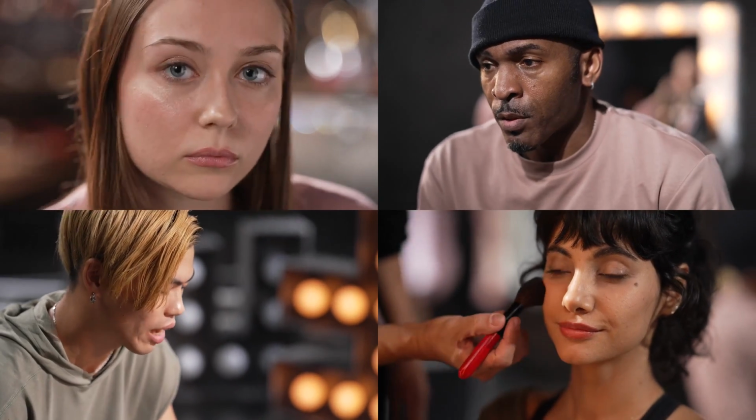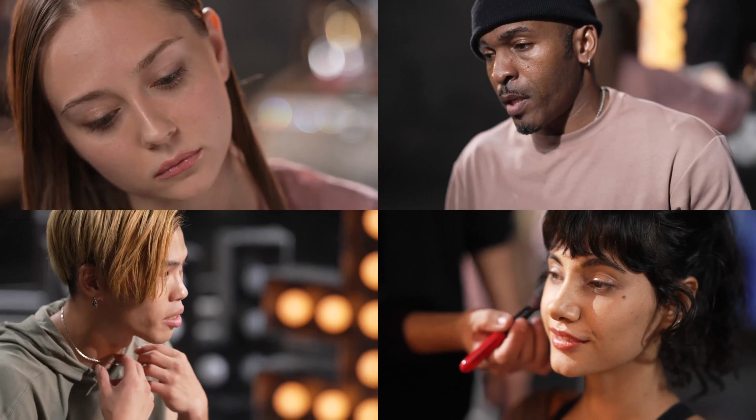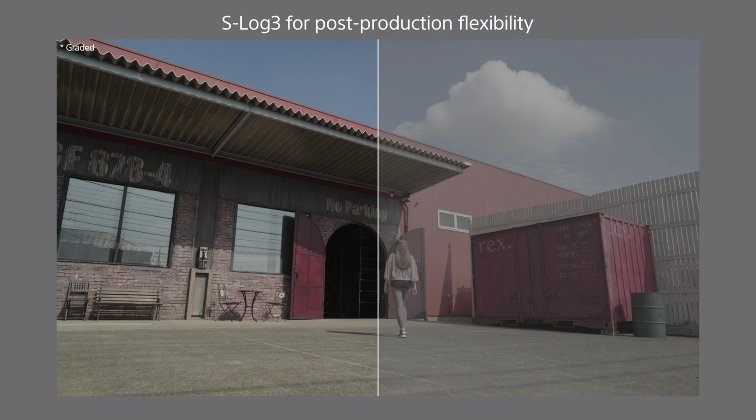S-Cinetone quickly and easily enables a cinema look without post-production. S-Log3 is also provided in Cine-EI mode for shooting when post-production is assumed. This allows the use of unique individual color expressions.